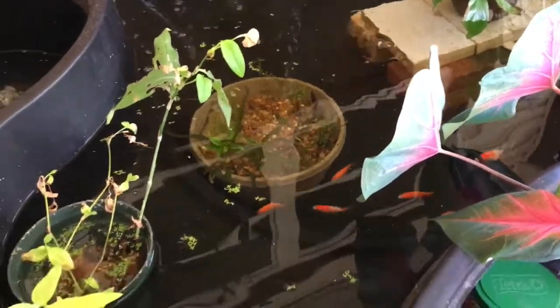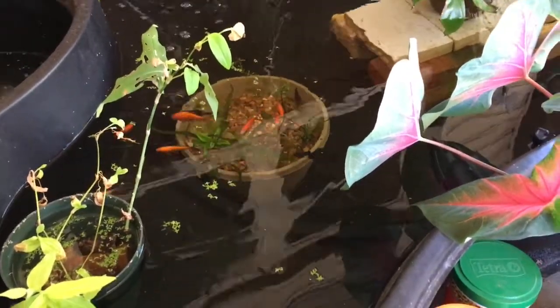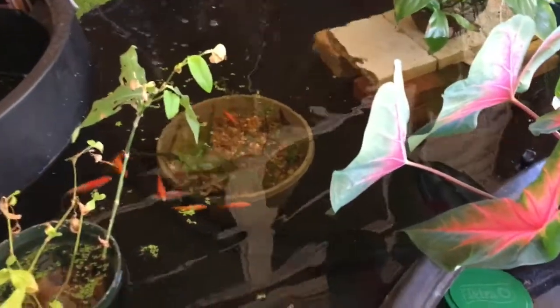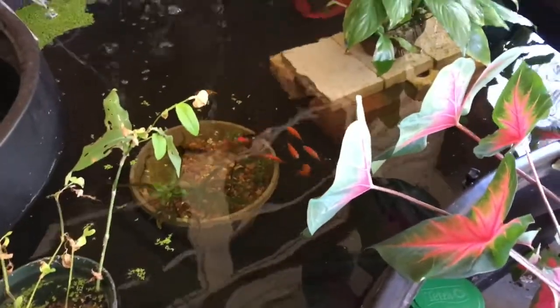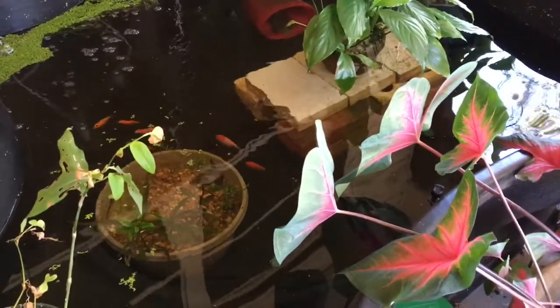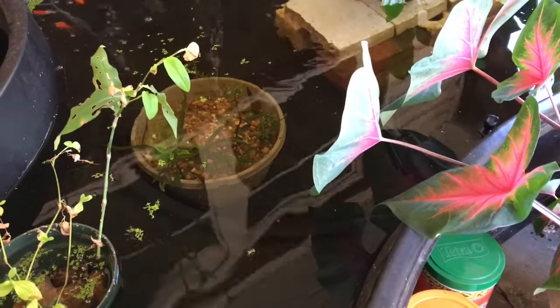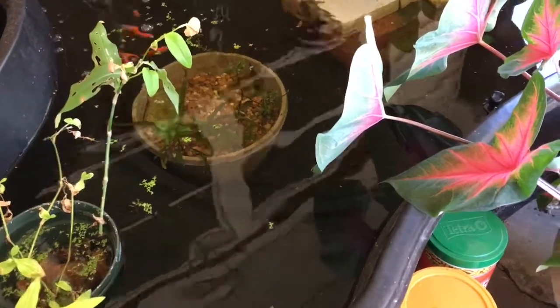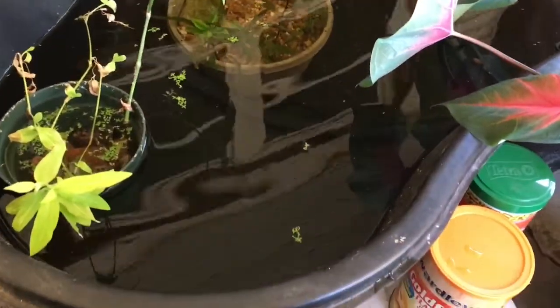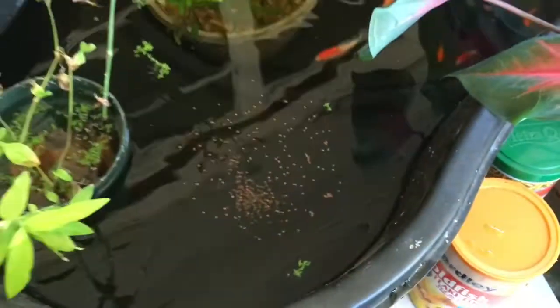But nature is a wonder. As you see, I'm going to feed them. Let me see if I can do it while I'm filming. They like the pellets. Watch this. Come on, babies. Come on, get you something to eat.